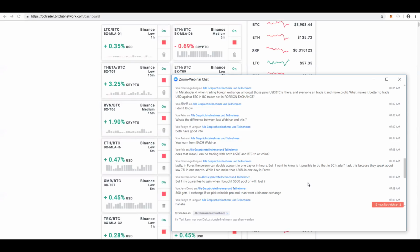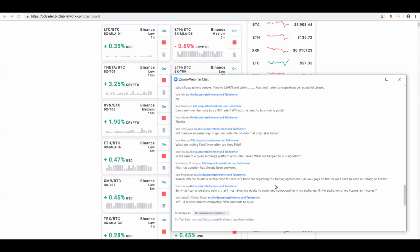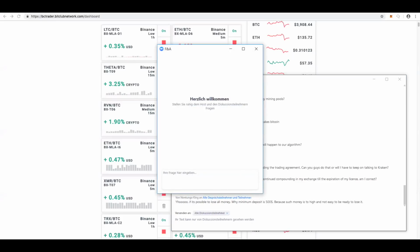Is there an easier way to get our cash into BitClub? No, we don't take cash. What are trading fees? You have to look at your exchange. All exchanges are a little bit different with trading fees, so just go look at the exchanges. Hey, by the way, if you guys ever want to jump in and elaborate, just let me know. Yeah, on fees, the product doesn't charge any fees. In fact, it always tries to use the lowest fee option on the exchange. Perfect.